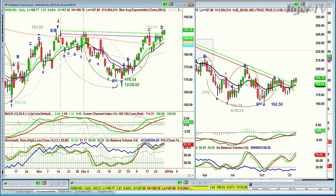Look at that. If you go down to that little trough G/C before you made the D at 170.34, look at this. We're back in a beautiful cup formation, starting to move to the upside. The MACD is good. Stochastic's fabulous at 91%. On-balance volume is good. That little relative strength line right there is up near 60. I put it about 65.